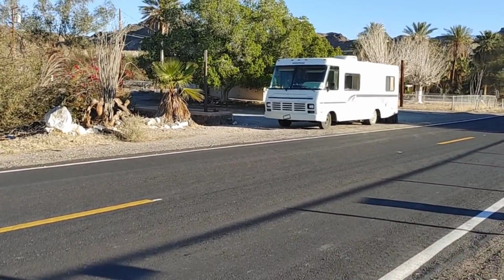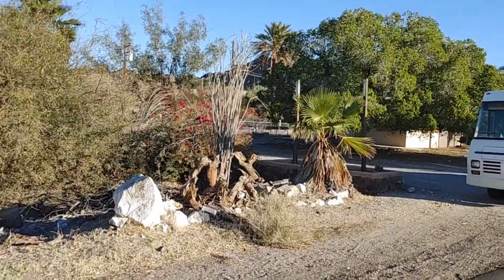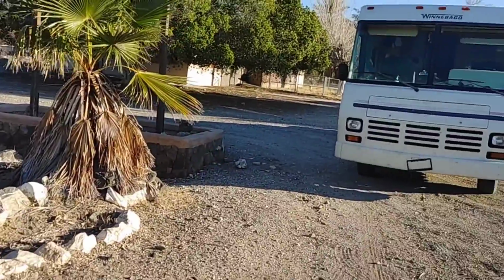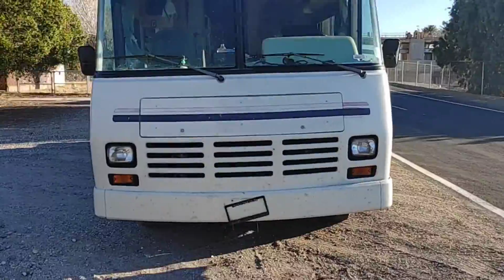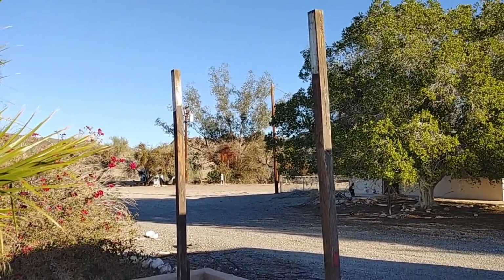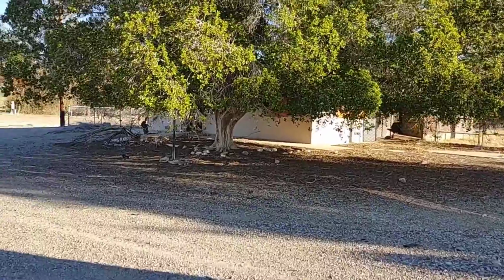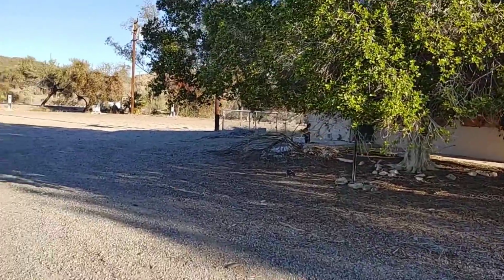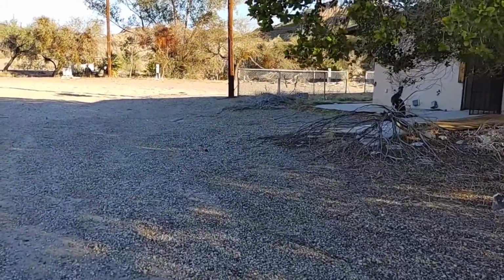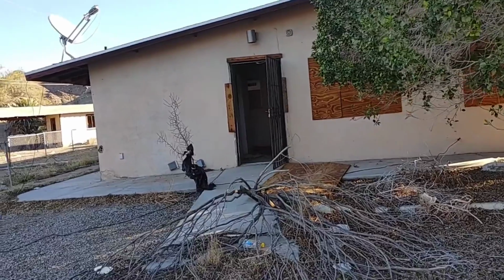So over here, we found some abandoned stuff. So we're gonna go check it out. We're gonna go take a look. That used to be the sign for the trailer park. And this used to be a trailer park. Okay, we can get in.